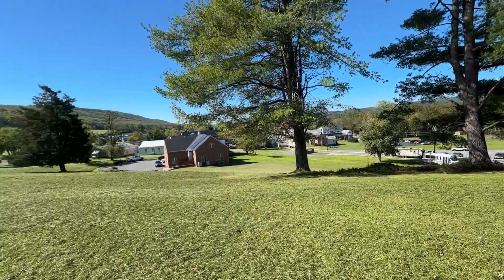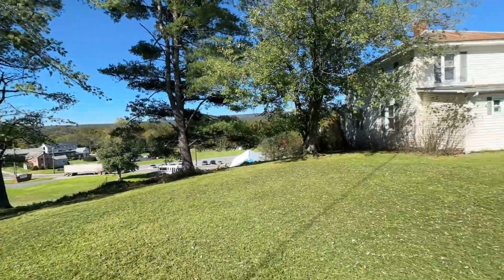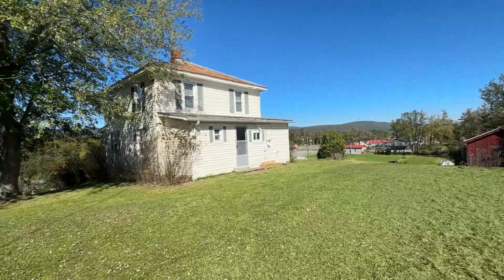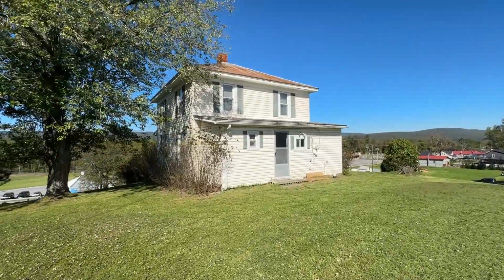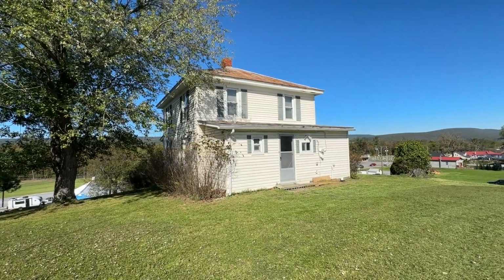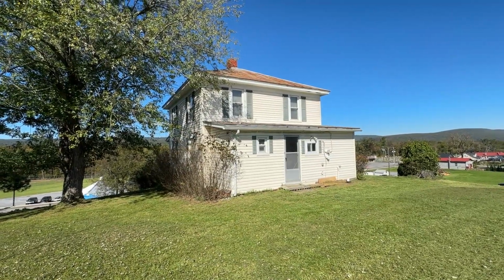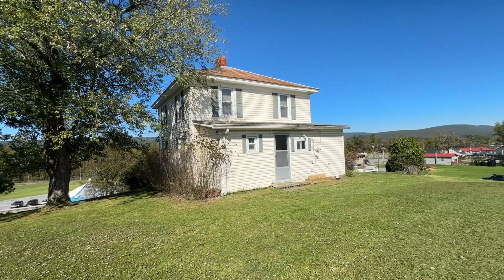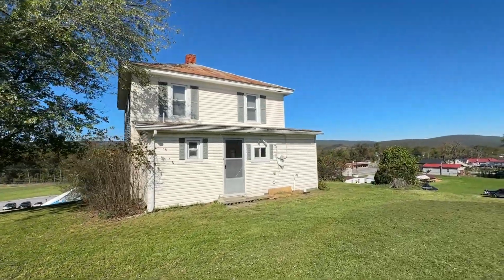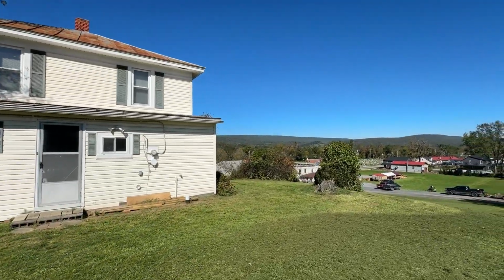Just look at the views you have from here. I mean, Wardensville is one of the hottest zip codes in West Virginia right now. There's a lot of stuff going on here. It's kind of like the gateway to the west. If you're coming from Northern Virginia, the DC Baltimore Beltway area, this is kind of one of the first places you hit West Virginia, and I call it the gateway to West Virginia.